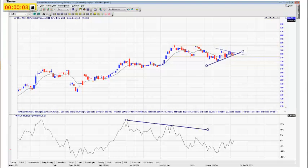So the key takeaway as we finish here is to look for your trend lines, follow the rules, and use your smart money to tell you the strength of conviction in the sentiment.